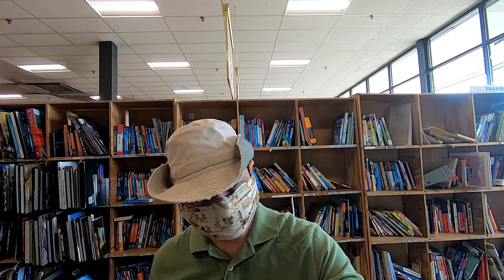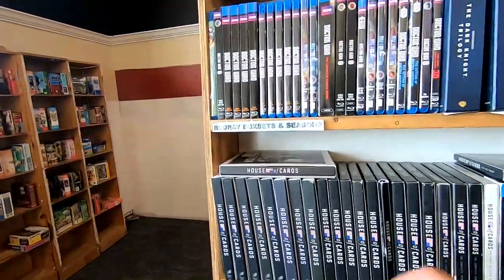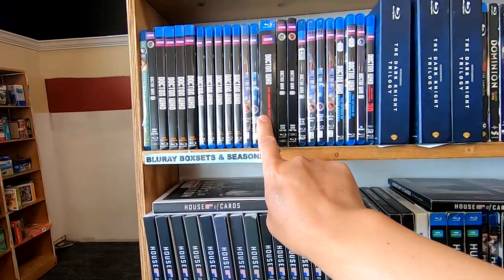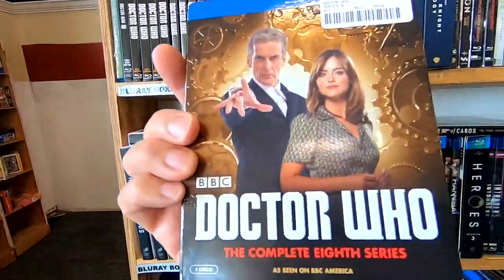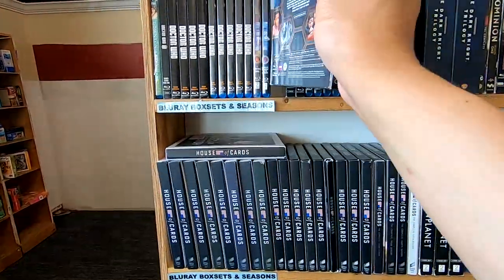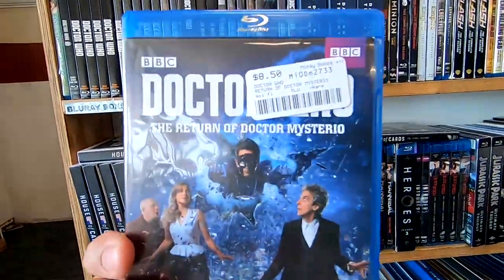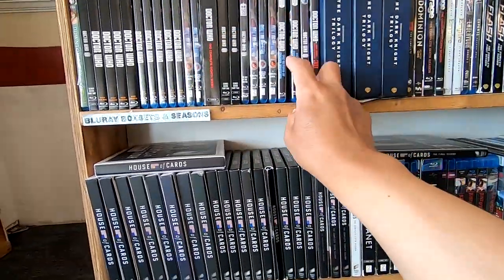Oh, the Blu-ray section. Look at that. Backstreet Boys. I want it that way. We got Inglourious Basterds. Nah, not a big Tarantino fan. They have Doctor Who Blu-rays here. Look at that. That's all Doctor Who. What is this one? This one's kind of big. What is that? The complete 8th series. Oh, the whole thing. And a bunch of other Doctor Who's. Yeah. Among other things. Okay.